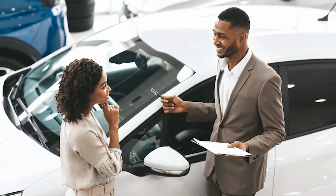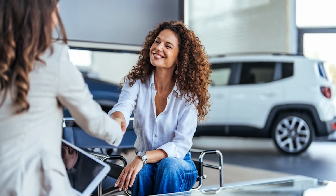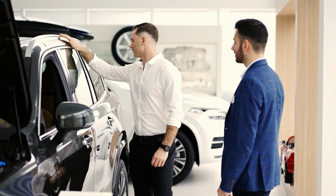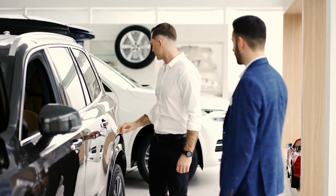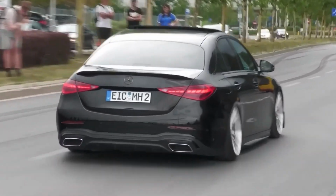Most importantly, trust your instincts. If something feels wrong about a car or a seller, walk away. Professional car dealers and honest private sellers welcome questions and inspections. Anyone who pressures you or makes excuses is probably hiding something you don't want to buy.